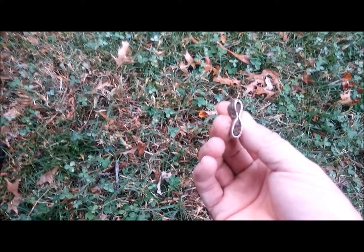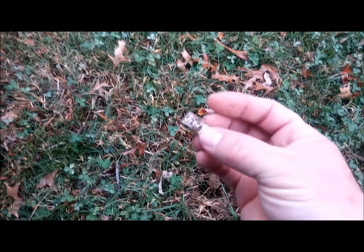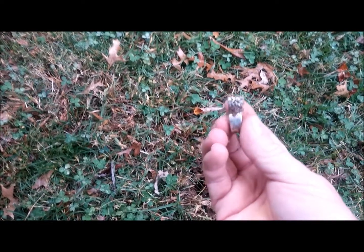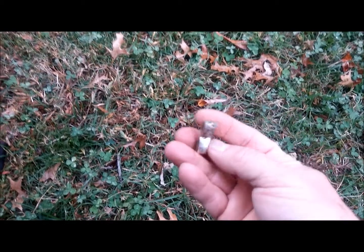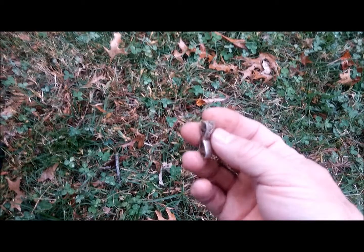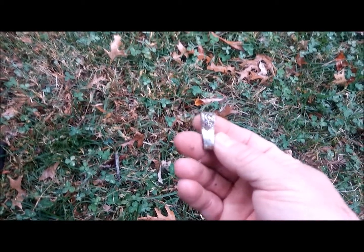But man, it has been squished. Squished into a figure 8 almost. But we'll straighten that out and see what it looks like. It looks like it's got some real pretty design to it. And like I say, it's pretty heavy, so it's kind of nice. That's awesome. Another Tennessee bug here that we found. That's pretty cool.